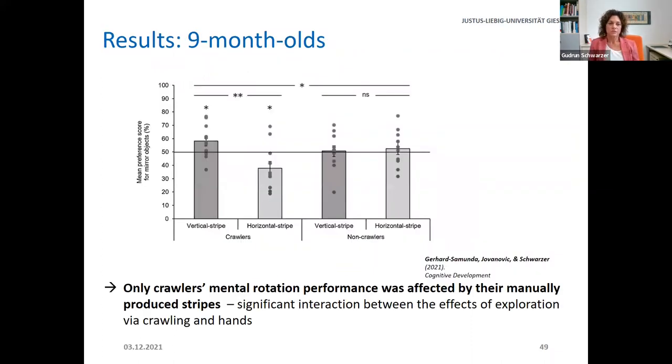And here are the results. Again, you see the preference scores in the mental rotation task, in the crawling and the non-crawling infants, in the different cylinder conditions. So again, we can see that the non-crawlers, regardless of whether they produced these vertical or horizontal stripes with their hand, did not show a preference score higher or lower than 50%. Only the crawlers responded differently in the mental rotation task, depending on the different visual outcomes of their manual activities.